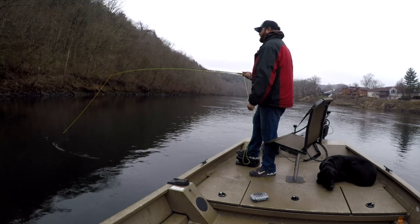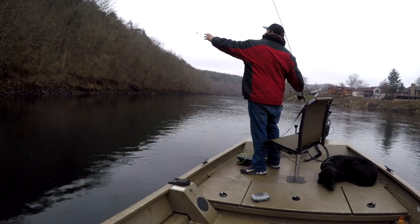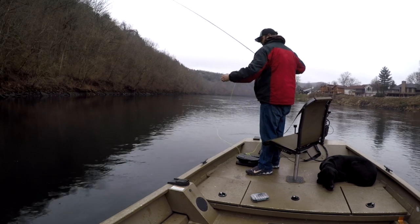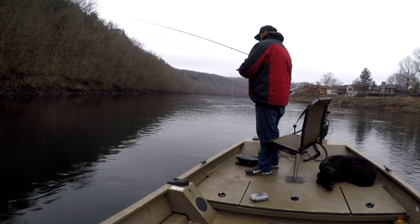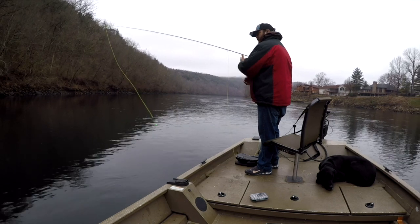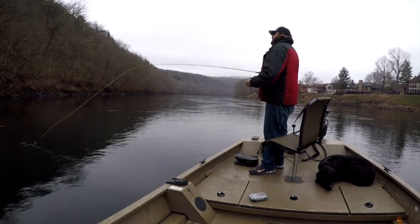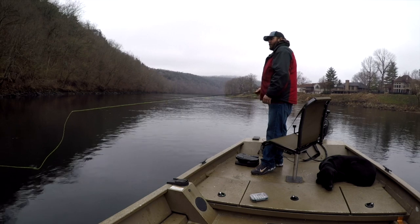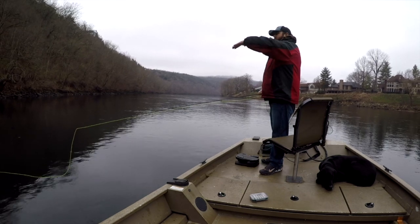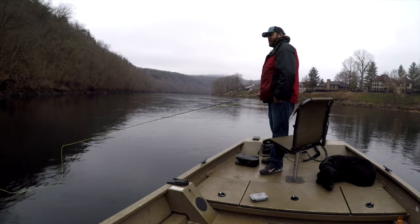As we're getting here into the faster water, I'm having some difficulties getting my mega worm down here. To try to compensate for that without putting weight on, I'm just going to extend the leader and give it a little bit longer of an angle to hit the bottom here.